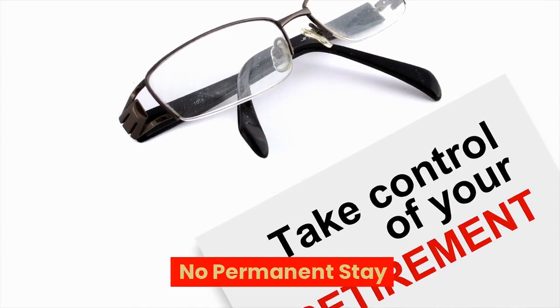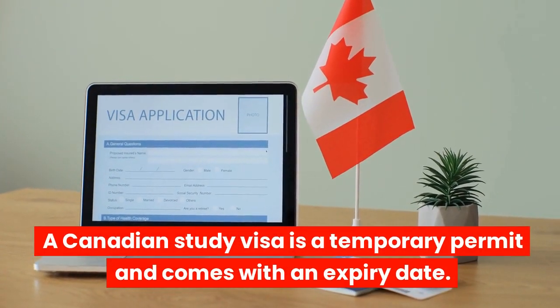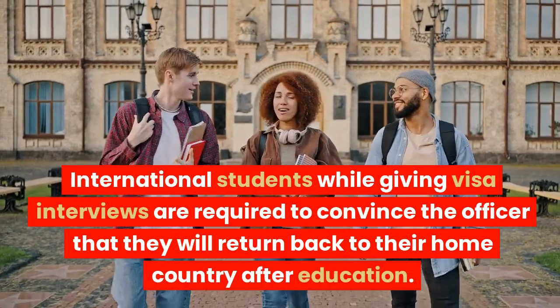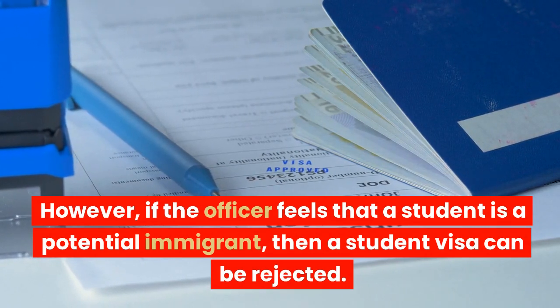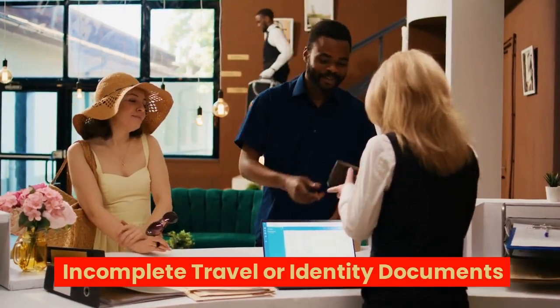No permanent stay. A Canadian study visa is a temporary permit and comes with an expiry date. International students, while giving visa interviews, are required to convince the officer that they will return back to their home country after education. However, if the officer feels that a student is a potential immigrant, then a student visa can be rejected.